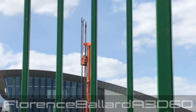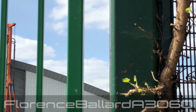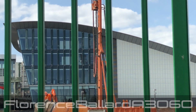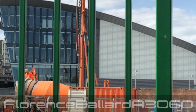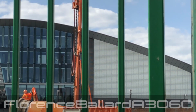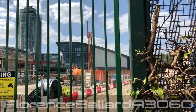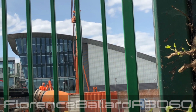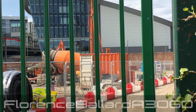So I don't know if they're going to be moving it to another spot now, but they're taking it all the way back up. Let's have a look what they do. Yeah, he's moving it now, see? It's quite scary when they move it. That's interesting. They're probably moving to another spot.